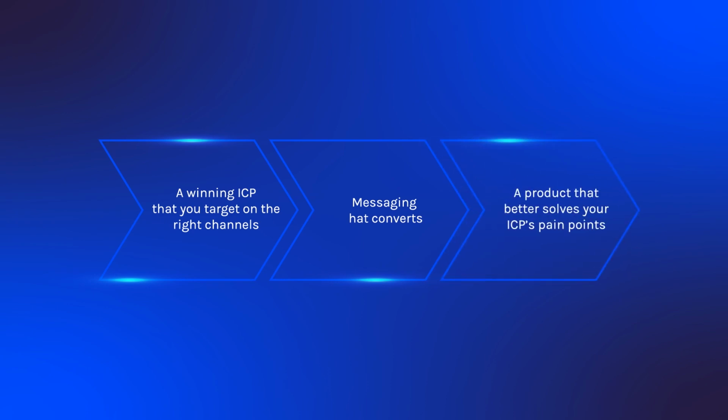You need to share feedback between marketing, sales, and product development so you pull in the same direction. To help you do this, nominate people in different departments to be responsible for different parts of the strategy. Then get them to report on their progress in regular meetings. This way, you can all solve problems as a team, and ultimately you end up with a winning ICP that you target on the right channels, messaging that converts, and a product that better solves your ICP's pain points. And there we go. Those are Cognism's 6 steps to go-to-market success in B2B SaaS.